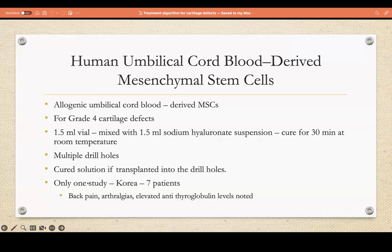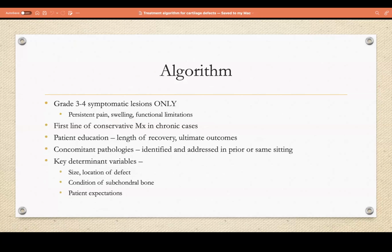There's only one study published from Korea, with just 7 patients. And again, they also reported certain possible immunological side effects following the use of this technique, with vague back pains and polyarthralgias and even elevated anti-thyroglobulin levels. So that's about the other recent advances with regards to cartilage defect management.